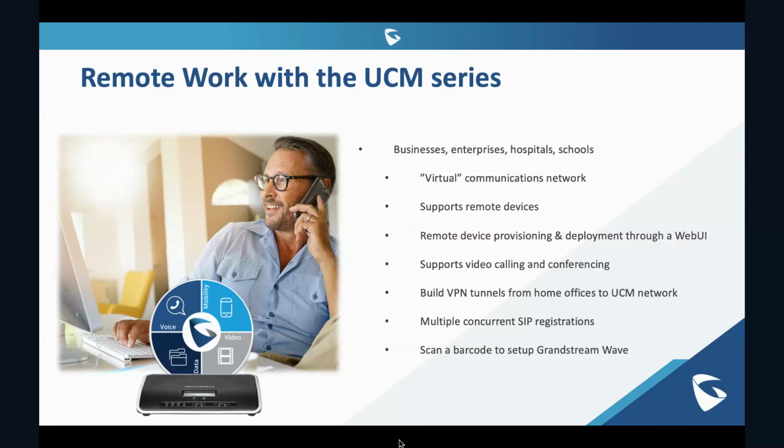The beautiful thing of using such a thing as a Grandstream Wave is we can have our extension on our mobile phone, we can ring our clients through Grandstream Wave. They're seeing it as though we're calling from the office, and we're not necessarily just disclosing our personal or our private mobile number to our end customers.